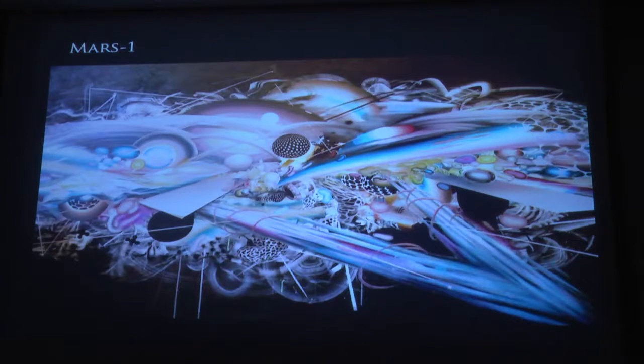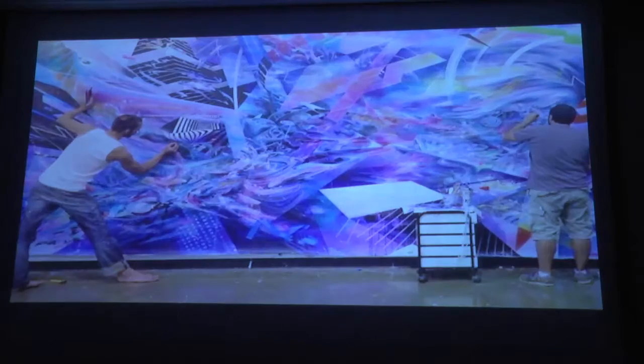Mars One is really one of the most exciting painters around today. And he's famous for these kind of explosions, collisions of dimensions, you know, that come like a train wreck of multiple symbol systems and things, you know, that crash.